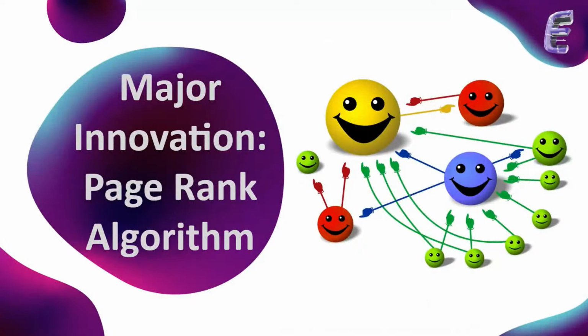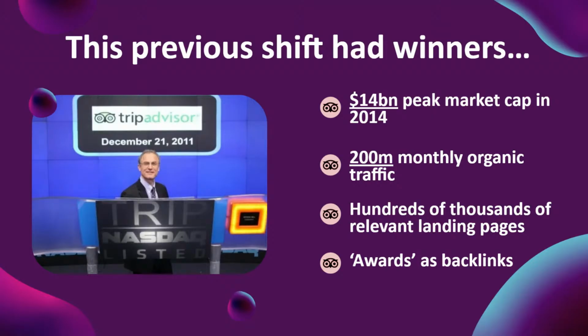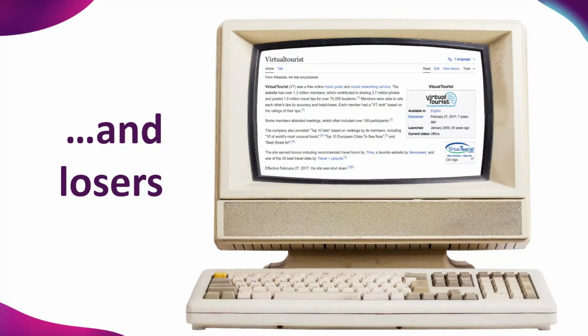And we feel like we're at the same inflection point this time. It's just ChatGPT and other AI engines and search engines taking over. And obviously back then there were also winners and losers. Just as an example, TripAdvisor understood quickly how the underlying Google algorithm works. So they created multiple pages about all these destinations, and they quickly became number one in the search results and became a $14 billion company.